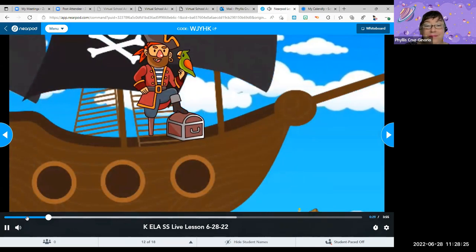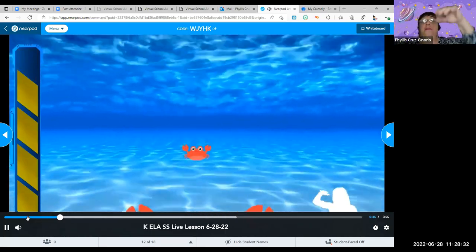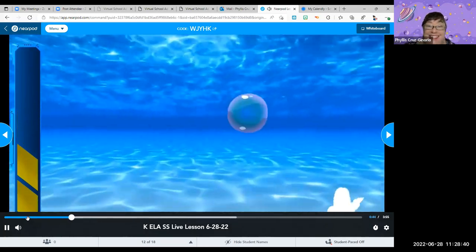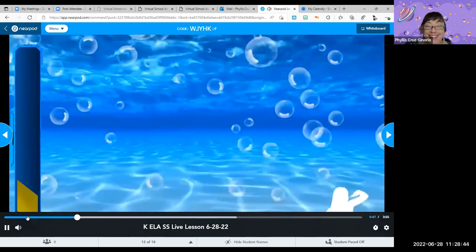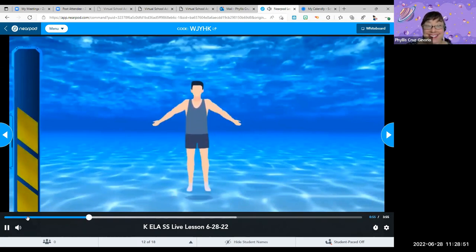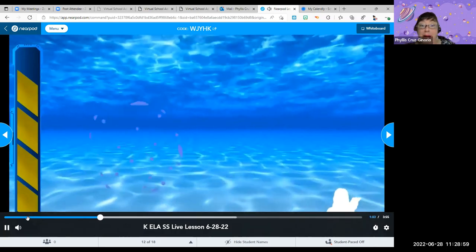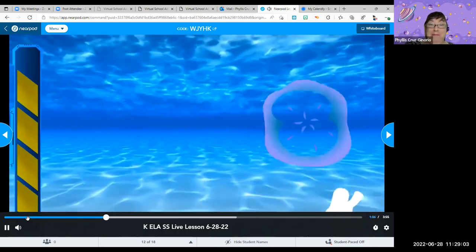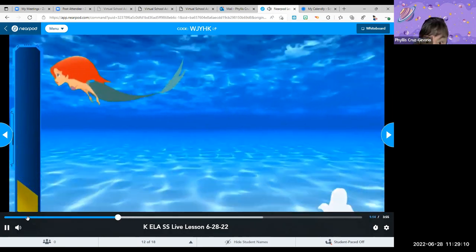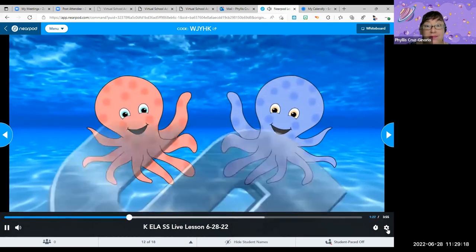Start swimming. Pop. Jump. Jump. Dodge. Dodge. Dodge. Duck. Hop. Pop. Up. Okay, keep going. Dodge. Oh, jumping jacks time. You know how to do jumping jacks? Keep swimming. Jump. Dodge. Dodge. Hop. Hop. Hop. Ooh. Jump. Jump. Which octopus has the treasure, red or blue? Blue. Red.